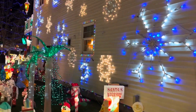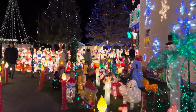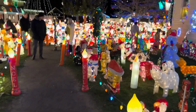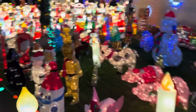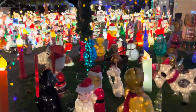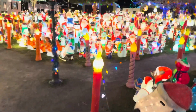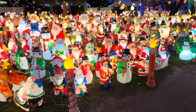This is just a walkthrough, and we are seeing all this stuff. Oh my lord, look at that. That's crazy. All the old blow molds. Oh, look at this. Wow. I can't. Oh, look at that. And then we got all the carolers over here. Look at all the Santa Clauses.